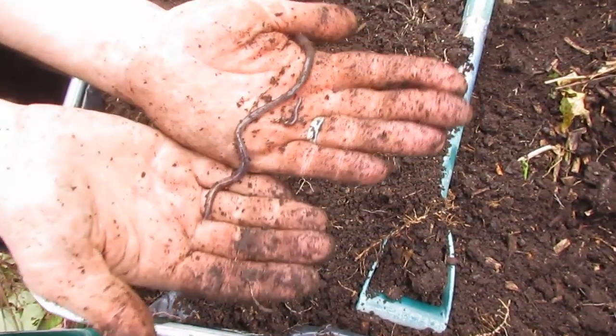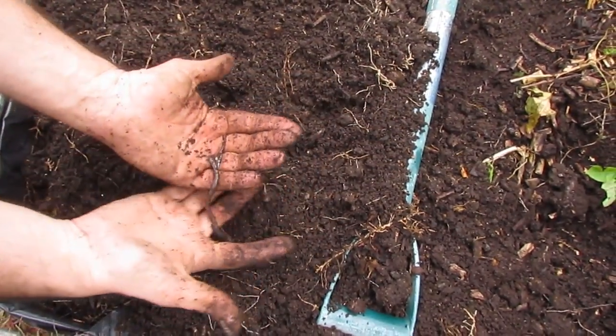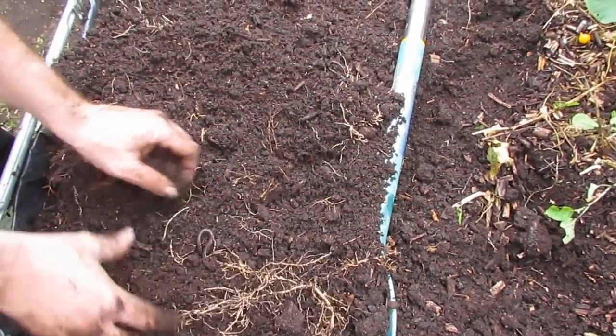There we go, there's an earthworm compared with our little red wigglers. Let him go back down, I think. There you go, matey.